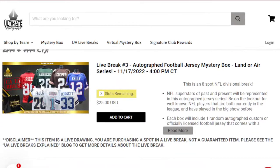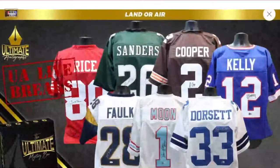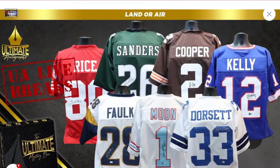All right, this is our closest break right now. 3 spots to go in the jerseys. I think it's just 1 now, so hopefully he's going to be able to see it soon. 1 spot to go on the jerseys.